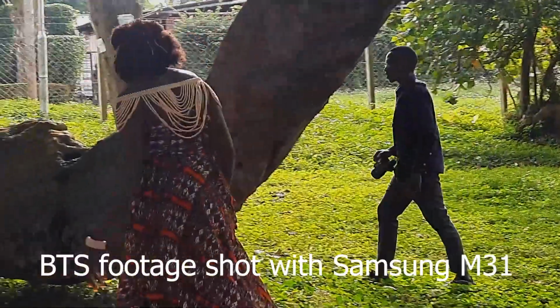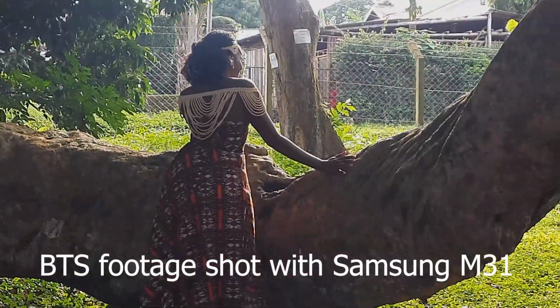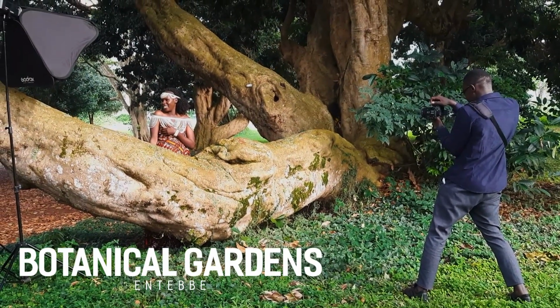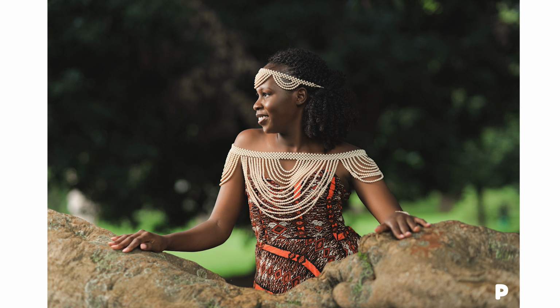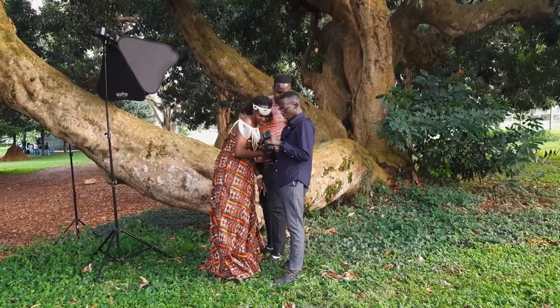So this photo shoot happened in Entebbe. Again, this is one of my favorite locations to shoot, Botanical Gardens. It's always lovely to shoot here, guys, because it's really spaced. There's always somewhere to shoot from. Even if there's many people that have come around, you never run out of space to shoot.